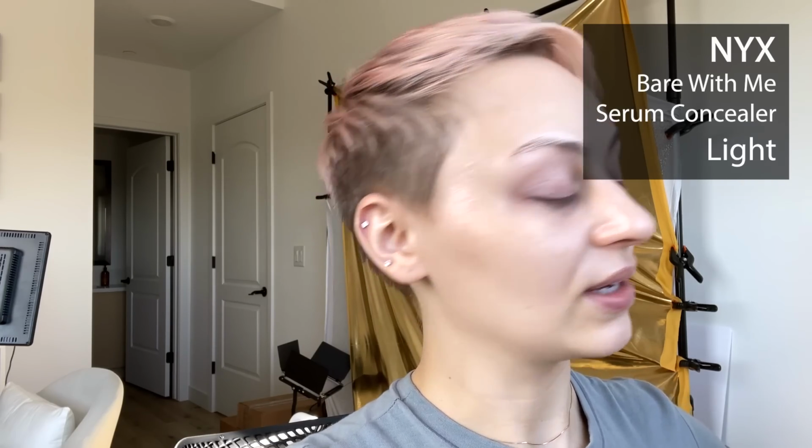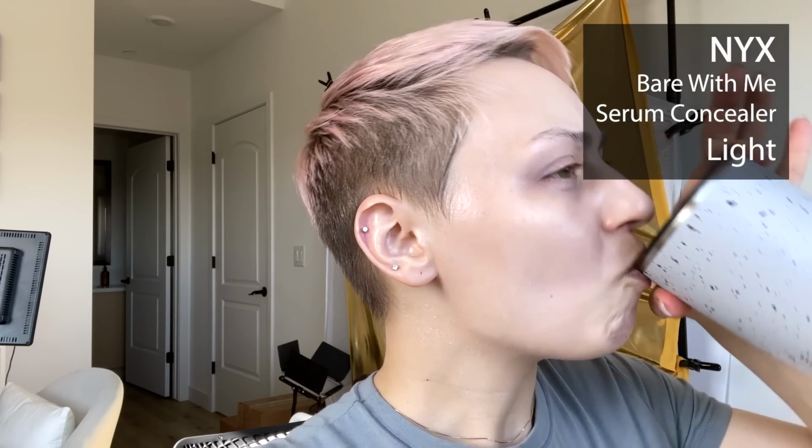Ooh, that was way too much. Shade-wise, it looks pretty close to Revlon Colorstay, in my opinion. Maybe I'll swatch them next to each other. It might actually be a little bit dark. It's definitely on the neutral side, and because I'm so olive, neutral always ends up looking too pink on me. But for concealer, I feel like I can get away with it not being a perfect match as long as my foundation works. This is a very nice feeling formula as well.